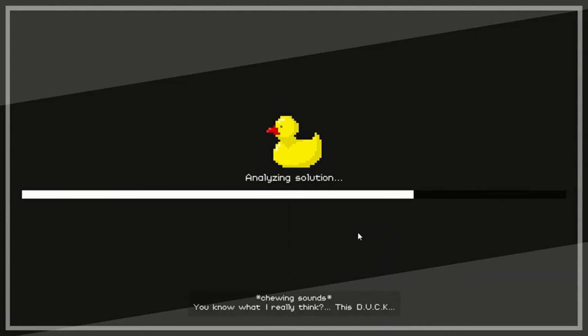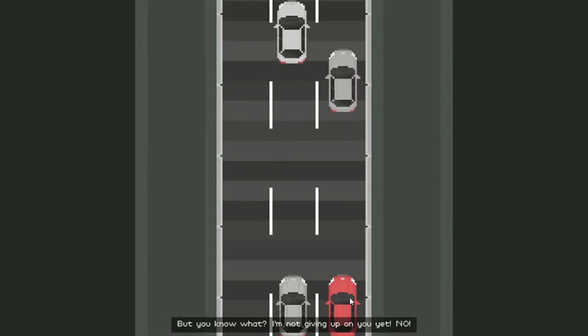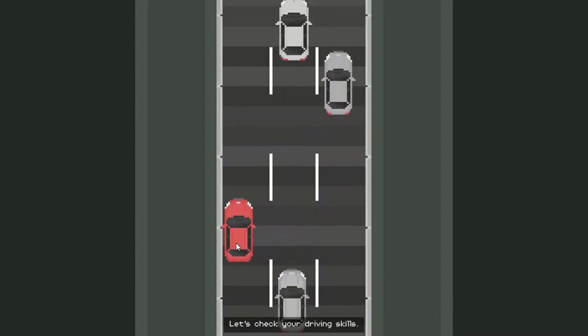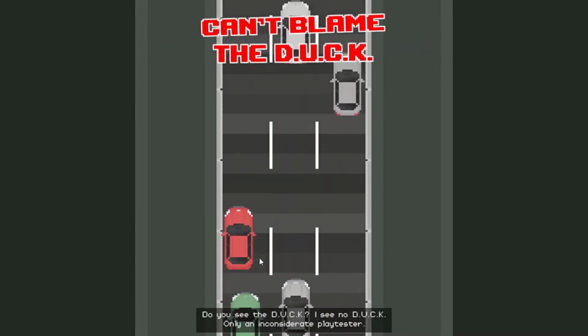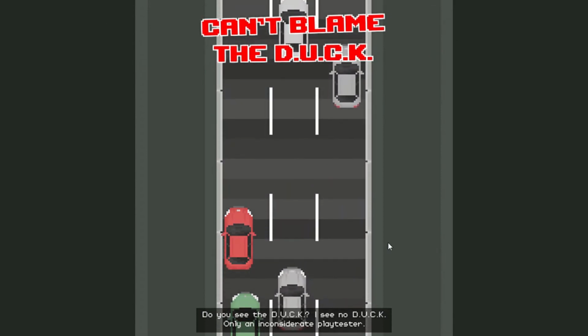You know what I really think? This duck. It's not really gonna do anything. It's broken. Everything in this game is broken. But you know what? I'm not giving up on you yet. No! Let's check your driving skills. Go faster! You see the duck? I see no duck. Only an inconsiderate playtester.